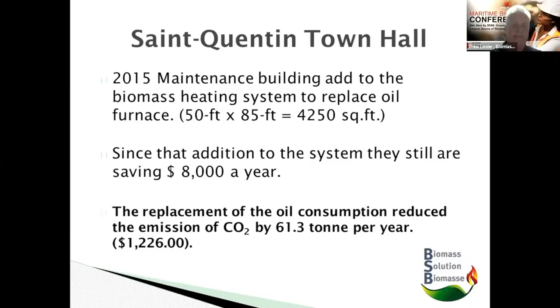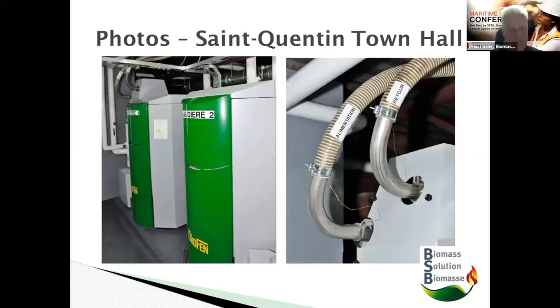In 2015, they added their maintenance building to the existing pellet heating system to replace the old furnace, which therefore added another 4,250 square feet to their heating load. Even with that additional heating demand, they are still saving $8,000 a year. Plus, since 2018, the replacement of oil consumption reduced their emission of CO2 by 61.3 tons a year for an additional saving of $1,226.